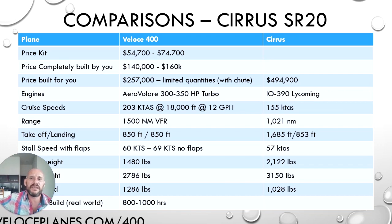If you compare our plane to an SR20, right? And I don't even know if these numbers are right anymore, but it used to be $500,000 for the SR20. It's still half price. You're still going 50% faster. You still have more useful load, way better takeoffs, right? A little bit higher stall speed, but everything else we beat them left and right on, and the speed is way faster.